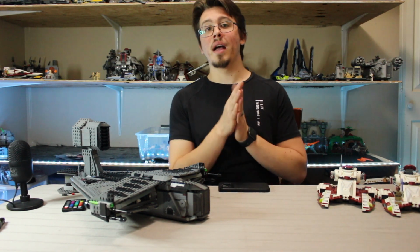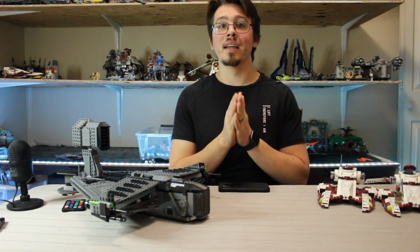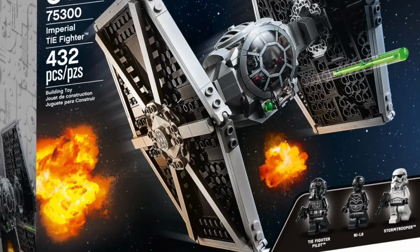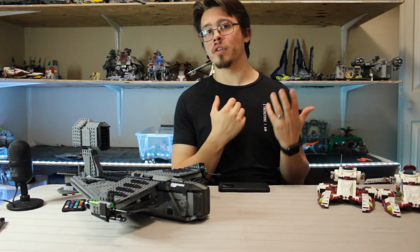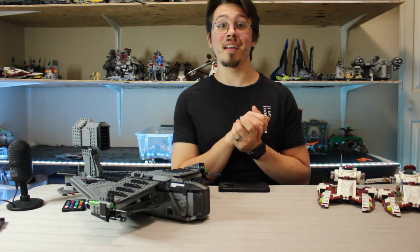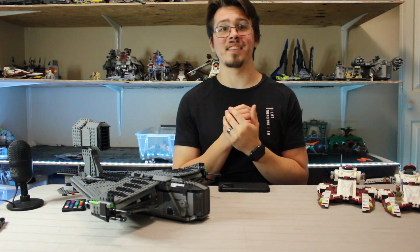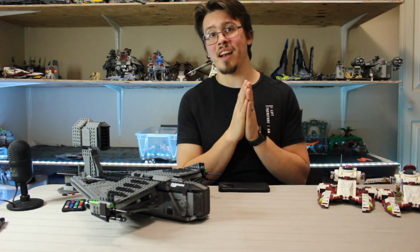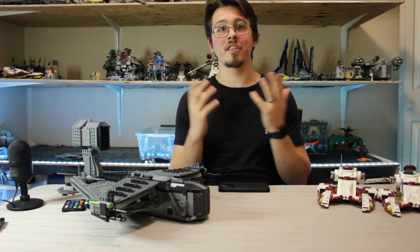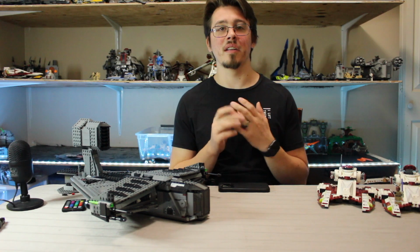Next we have the two downscaled original trilogy sets. That's 75300, which is the TIE Fighter. I think it's a very affordable TIE Fighter. So if you were looking to get your hands on one, unfortunately mine that I have is broken down. Like, I'm not the biggest fan of these downscales, but I think the downscale kind of worked for the TIE Fighter. I didn't like it on the X-Wing. TIE Fighter, it kind of works in scale a little bit, maybe not.